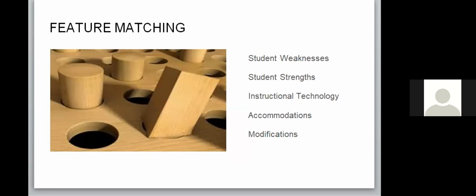I think all of these are very important in terms of coming down to what is the task that a student needs to do and what are the demands of that task that are difficult for the student. Instructional technology is something I always urge teams to look at because I service 11 districts right now, and they may have programs in common. I don't think there's anything that truly overlaps across all 11 districts.